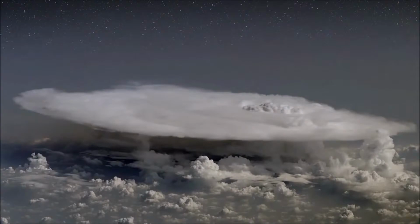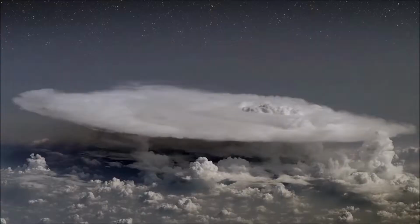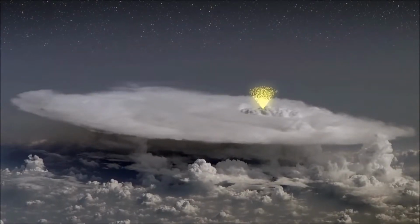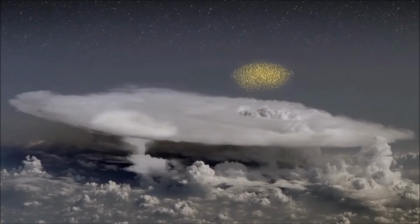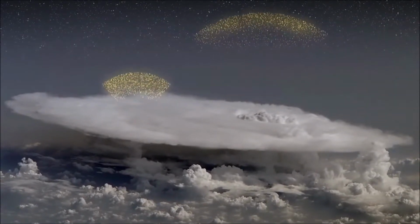Ordinary lightning happens when electric fields build up inside thunderclouds. Electrons rush from one part of the cloud to another to try to cancel out the growing voltage. The flash of light we see traces the path of the charged particles, which heat the air 5 times hotter than the sun. Under the right conditions, electric fields in a thunderstorm can create a powerful avalanche of electrons, shooting upwards nearly as fast as light.